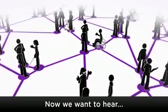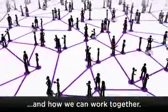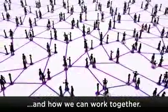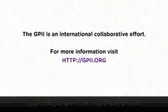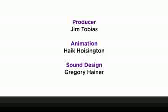Now we want to hear your ideas about the GPII, what it means to you, and how we can work together. Expanding circle of people discussing the GPII. The GPII is an international collaborative effort. For more information visit http://gpii.org.